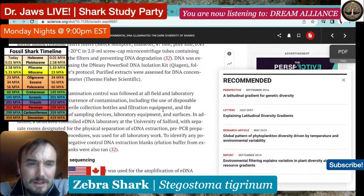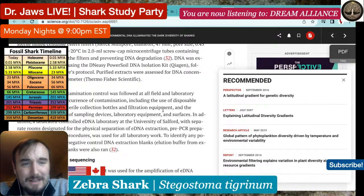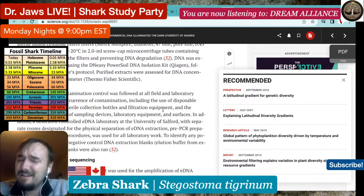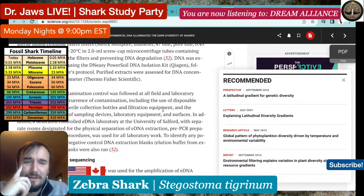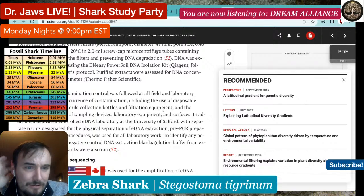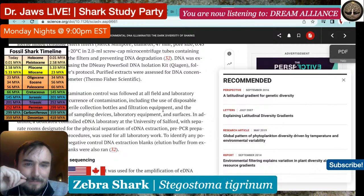It's looking real, but strict adherence to contamination control, this is just so weird. This is really bending my head. Strict adherence to contamination controls followed at all stages, preventing the occurrence of contamination, including use of disposable gloves, and sterile single-use collection bottles and filtration equipment.